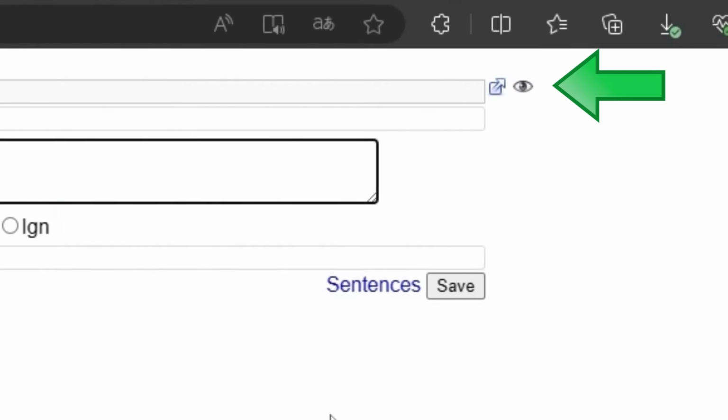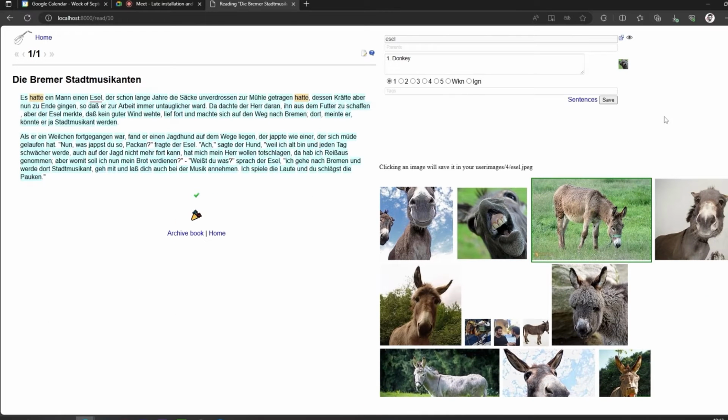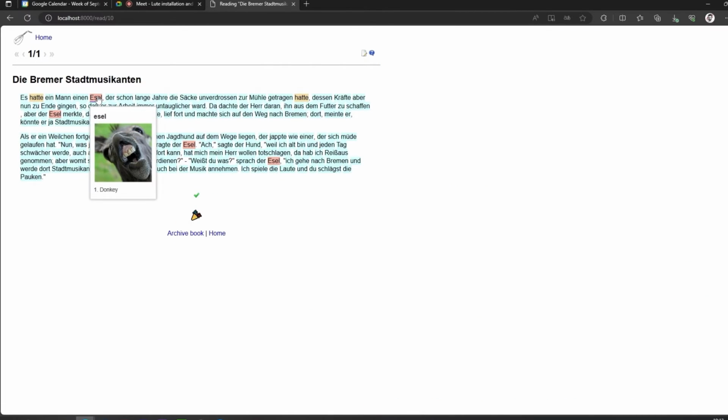Now, here's a fun part. In the top right of the menu, there's a little eye. If you click on it, this will search Google for images that might be related to that word. And then you can click on one of them to permanently save it to that word. This is great for words that are hard to remember or just for people who like colors. Plus it's fun.